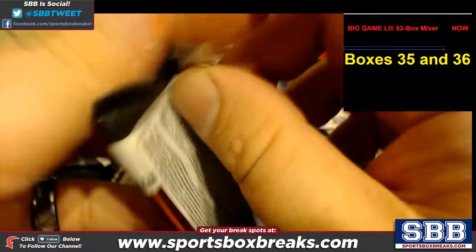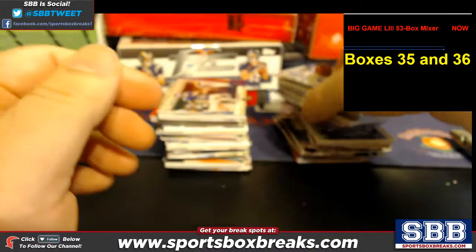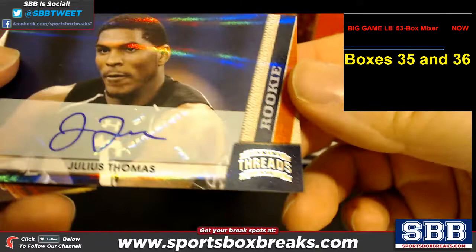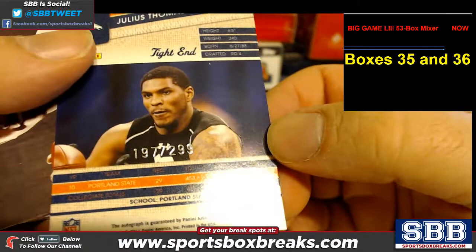All right, last pack of threads, and then we have the lonely pack of obsidian sitting over there. Let's see what happens. Let's check it out. Well, I went right to the auto. Yeah, that's not bad. Julius Thomas, Denver. Julius Thomas, rookie auto. Len H to 299. Julius Thomas, rookie auto. Very nice.